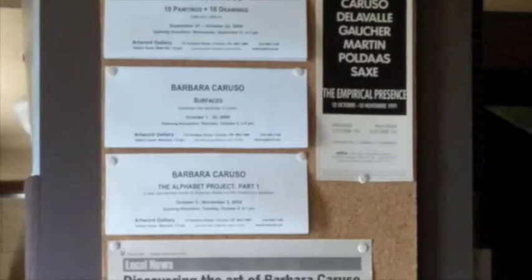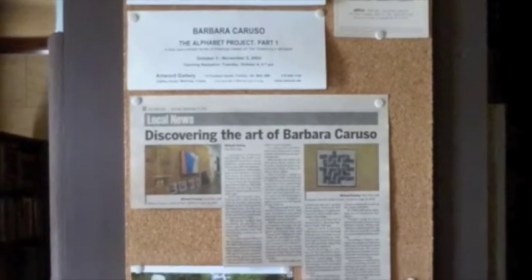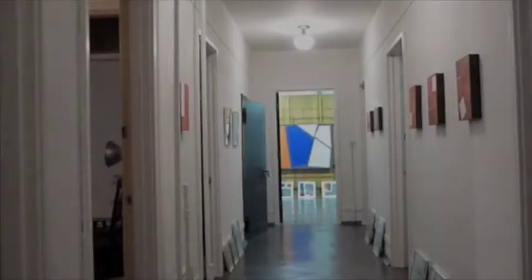My work has been called abstract, minimal, formalist, and sometimes geometric. I prefer to use the word non-objective to describe my work, giving that word the same meaning that Malevich gave it. The painting is an object, but it is non-objective. That is, it presents phenomena. It does not represent an object seen in space.